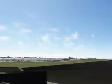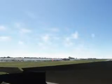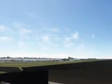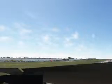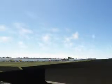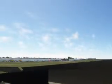Chicago Tower, Skyhawk 3 Alpha Zulu, 4000. Skyhawk 3 Alpha Zulu, Chicago Tower, roger. Continue approach, Skyhawk 3 Alpha Zulu. United 2106, contact departure. Over to departure, United 2106. There we go. Delta 1139, welcome to Chicago. Contact ground on 124.125. Over to ground 124.125. Thanks for the DC, see you.